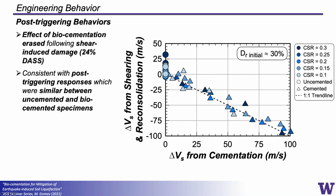This is partially due to the fact that we sheared everything to 24% double amplitude shear strain, which is a relatively large shear strain. And so at this point in time, our materials are essentially uncemented, right? We've destroyed all of the bonding that we had from cementation because of this shearing and reconsolidation event.